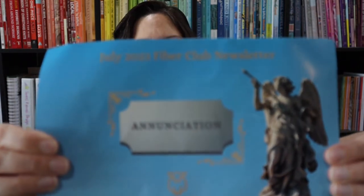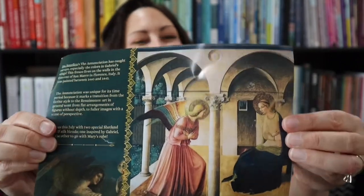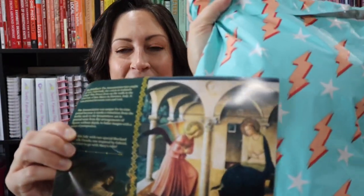I always like to start with the cards. Annunciation, Paradise Fibers, July 2023 Fiber Club newsletter. This is still giving me nothing, guys. I have no idea. Let's read this. Oh my goodness. This is not aligning with my vision of this. I'm very curious because this is very contradictory in my opinion.